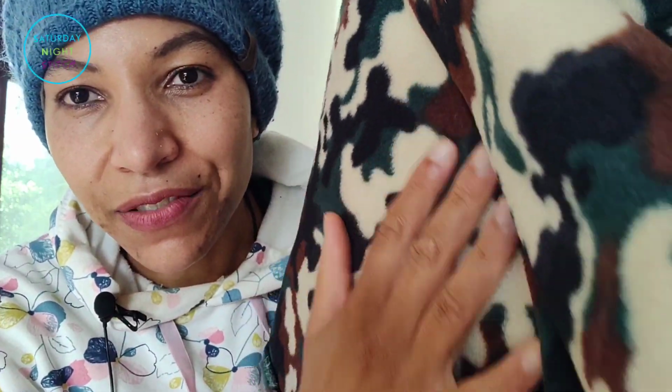But I also got some camouflage fleecy fabric, 2 meters of this, and that's to make a hooded jumper for my 15-year-old son who's into playing things like Fortnite and stuff like that. He likes, I think they call them skins or camo or whatever. So this is going to be his Christmas present. So not too bad for the 2 entanglements.